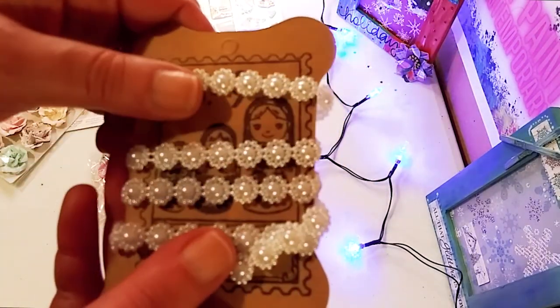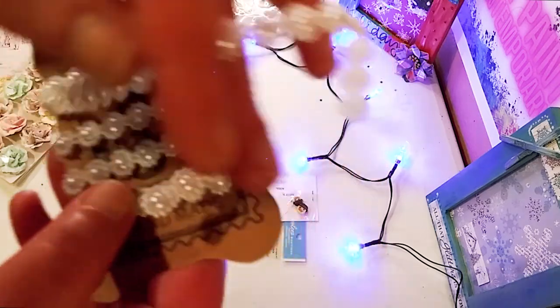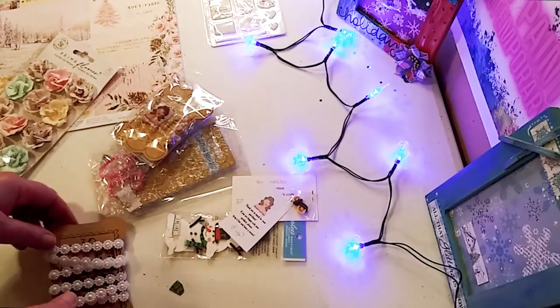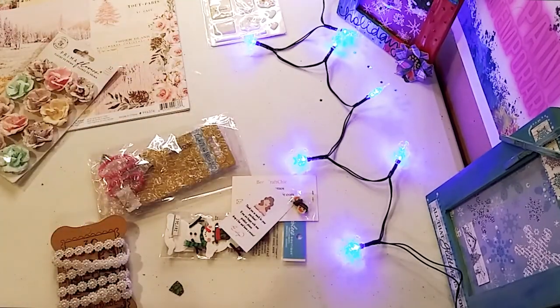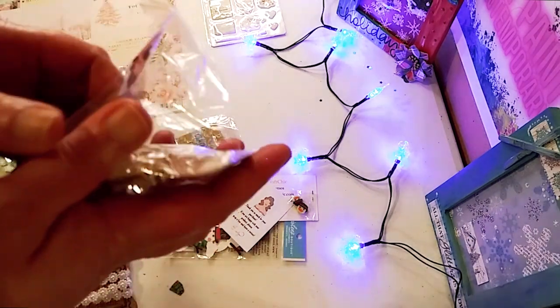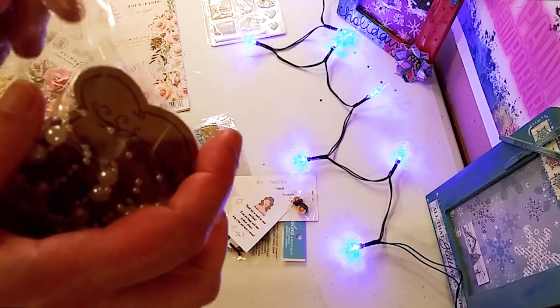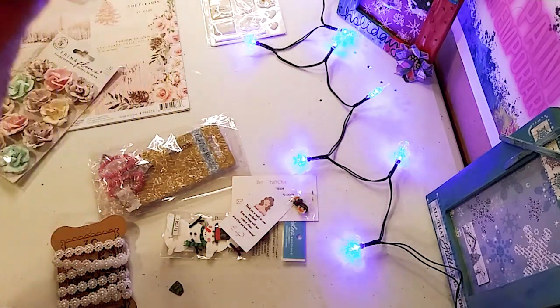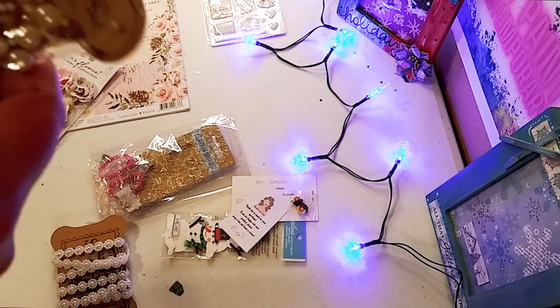Look at this beautiful flower pearl trim. I mean, this is just absolutely gorgeous, and her prices are really great as well. So I am really loving this haul from her shop, and I am so happy that I checked out the Prima stuff, and a lot of it was already sold out, so I got lucky with what I did get. And now I see why everyone raves over the Prima, because it is absolutely beautiful.